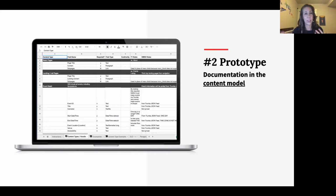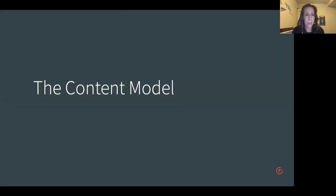I added some more tabs to the content model and I asked for feedback along the way and iterated and kept asking, what's missing? What would help fill your needs better? So let's dive in. Let's talk about this content model.